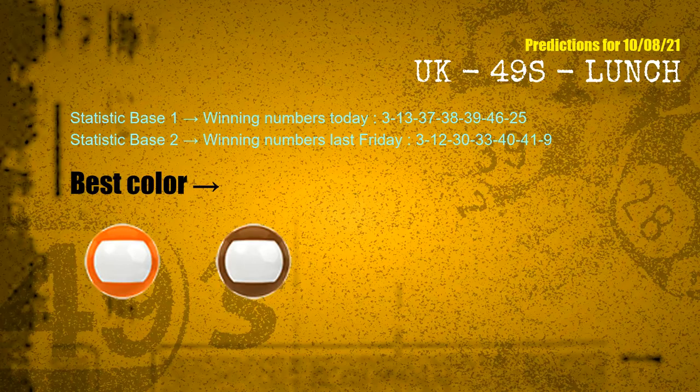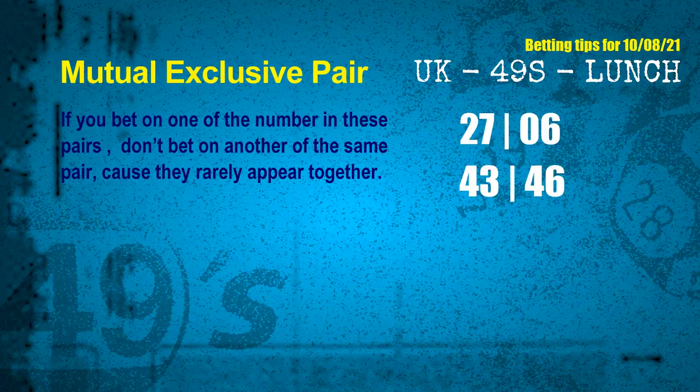According to the statistics above, with winning numbers today 03, 13, 37, 38, 39, 46, 25, and winning numbers last Friday, 03, 12, 30, 33, 40, 41, 09, the frequent following colors are orange and brown. Now we get some following ones and ball colors.